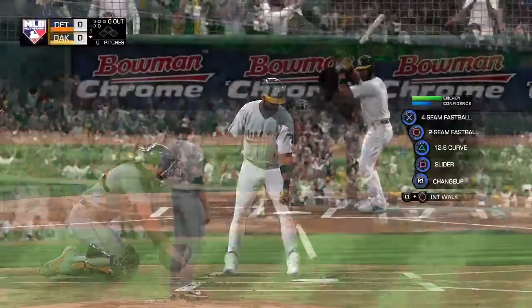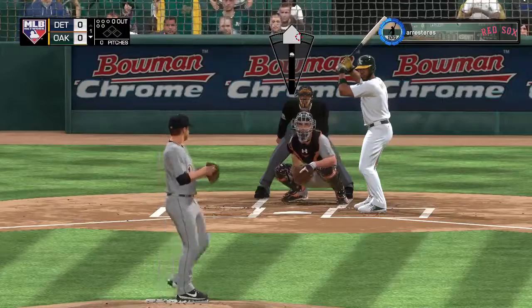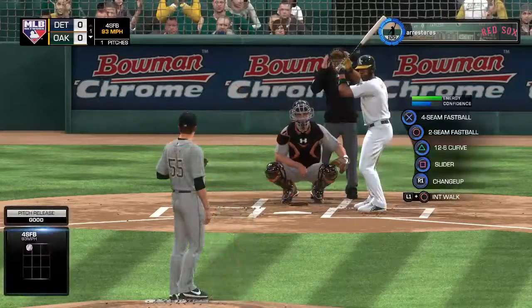Here's Elvis Andrus now. He'll lead things off here in the bottom half of the first. Leading up for the A's, second baseman, Elvis. And they start him out with a called strike.